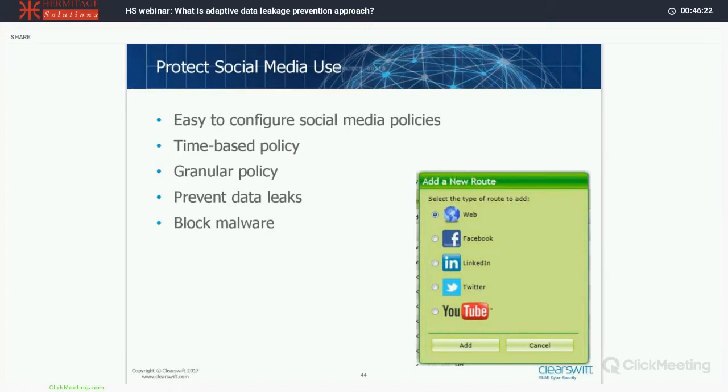Again, on the web side of things, you can control which sites can be accessed or not and who should have access to them. So you can be very specific and very granular into what you want to do. You can also control when users can access those websites with a time-based policy, or you can say they can only browse it for a specific amount of time or according to a browsing quota. So our web products will let you configure social media policies for Facebook, LinkedIn, Twitter, YouTube, all the main social networking kind of sites, but you can also create your own web policies as well.